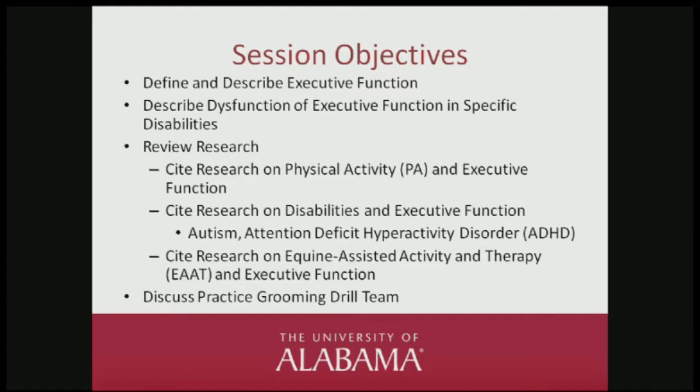This is more of a concept or a perspective discussion. So we haven't done any research. We'd love to do some research on executive functioning ourselves, but this is more about what's been done and then looking at executive functioning from the perspective of EAAT, okay?